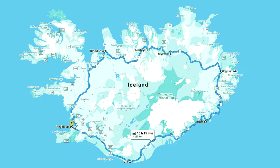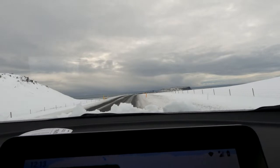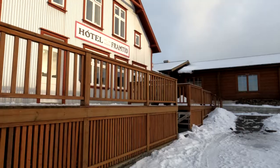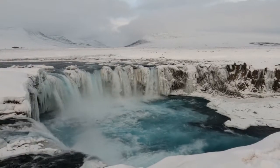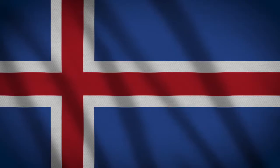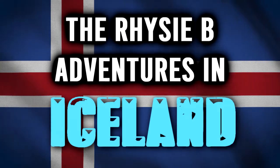This is the Icelandic Ring Road, which goes all around the entire country of Iceland. Over this 3-part series, we shall be driving all of this ring road, staying in a different hotel every night and seeing all the wonderful things that this beautiful country has to offer. Welcome to the Reese B Adventures in Iceland.